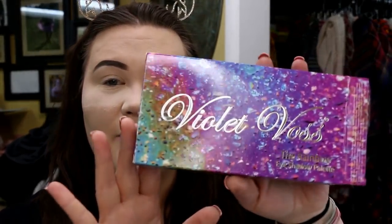You guys, we are talking today about a new palette that released. I'm so excited. This is the new one by Voss. Can we talk about the unicarton? And the fact that the palette matches the unicarton. Come on. I'm obsessed. I love this color. It's like sophisticated Lisa Frank style. I love all the colors and the cuteness.